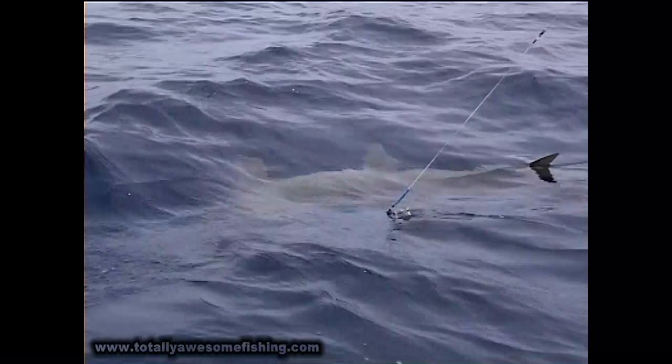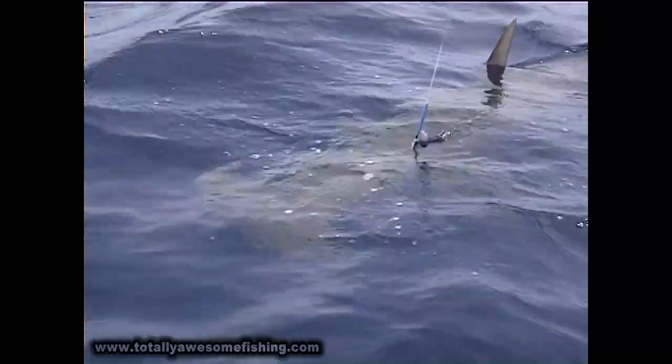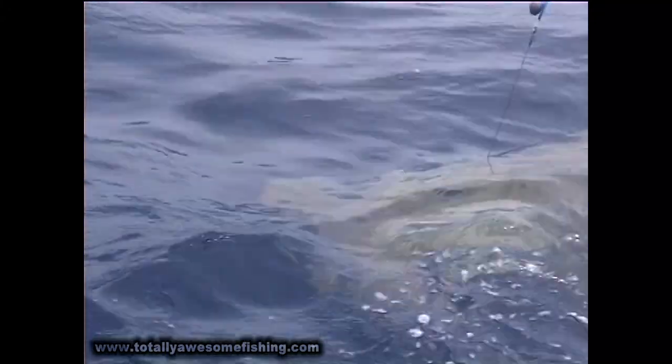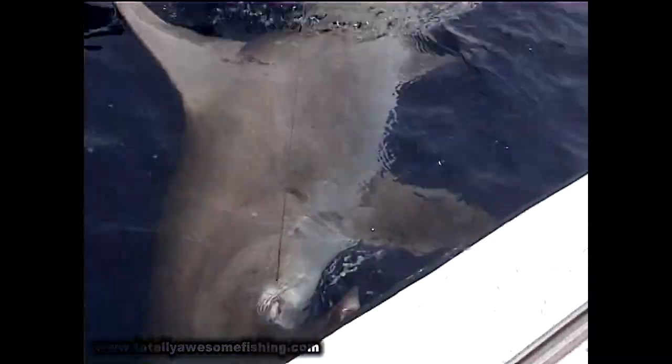I'm going to try and plane him in so you can see him on the screen. We've got a huge belly on him, half the length of the skiff. We reckon he's at least 500 pounds. Here he comes. Man, what a fish! Oh my God! That is a big, fat hammerhead. They don't get much bigger than that.